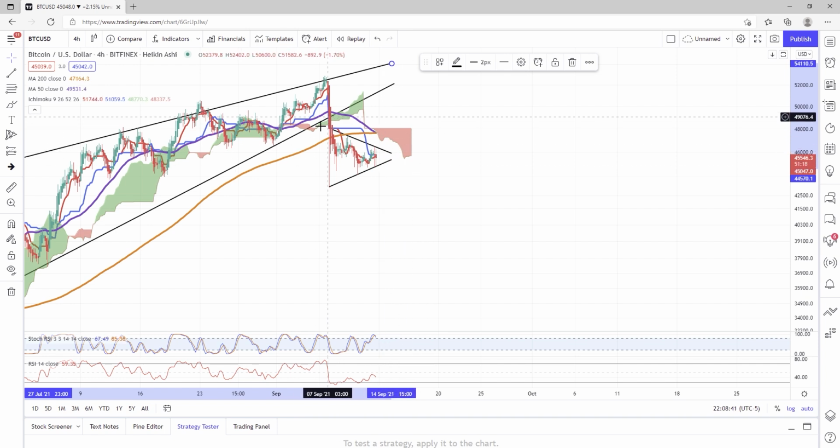Well, we have a symmetrical triangle forming, a death cross forming on the 4-hour chart of Bitcoin. And the symmetrical triangle is an indication that previous price trend is likely to continue. Not all the time, but is likely to continue. Now, with this death cross that we have going, this is kind of concerning, because I do think we are about to see Bitcoin rip to the downside from here.